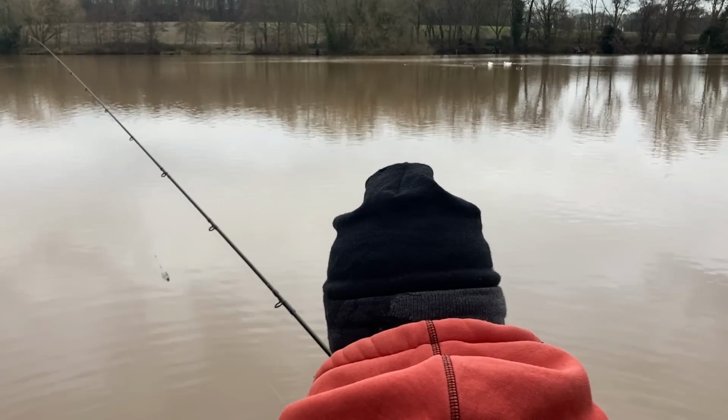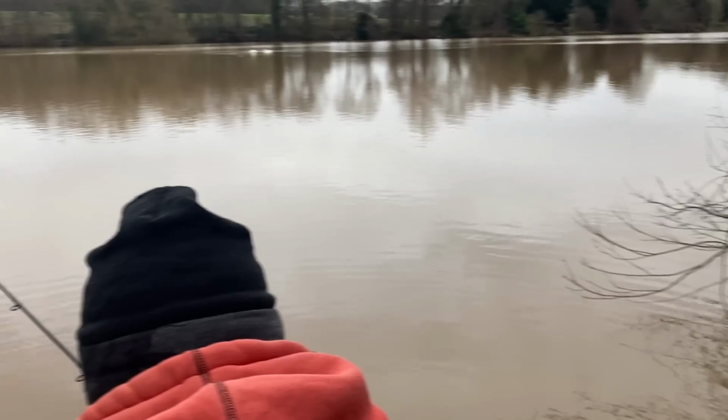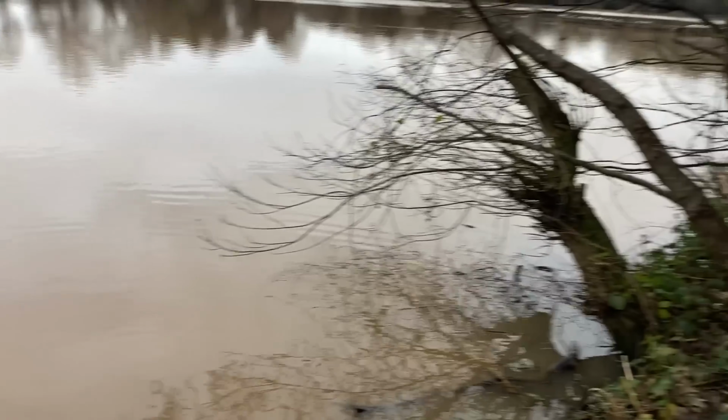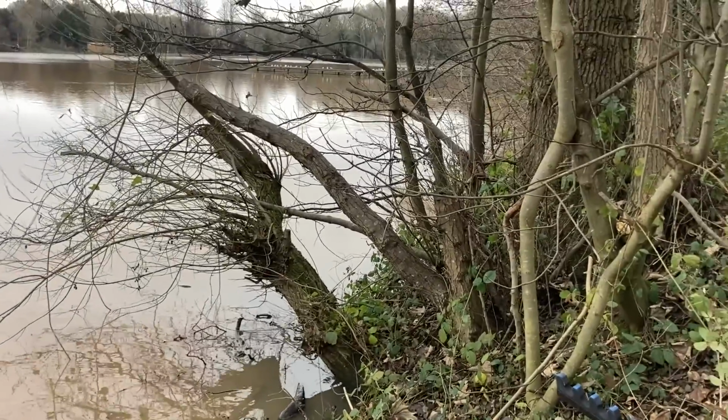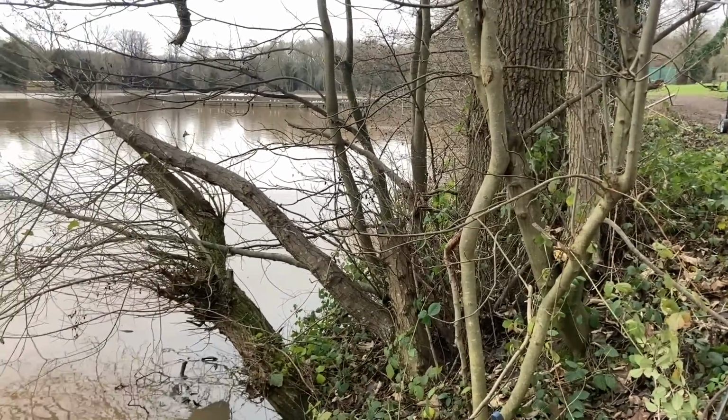Weird, never saw a bite. I think there was one on the tip before, you know what I mean? There was. It looked like there was one on the tip before. Why is it not pulling the tip? Oh, one next door, is there? Where? Has he got one next door? Seen the landing net going back? What, next peg? I think it just slid in.